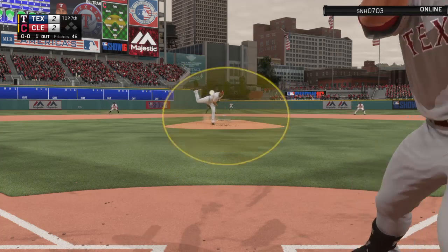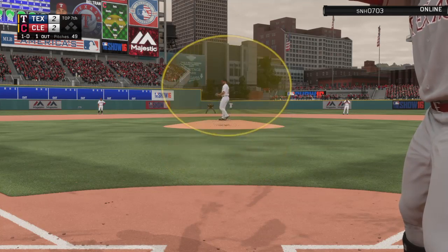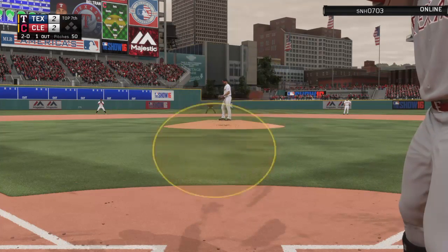Carlos Beltran steps in and perhaps looking to drive another one out of the park just like he did in the second. Now a check swing, but he holds up in time. Ball 1. 2 runs on 2 hits and 1 error in the ballgame for the Rangers. That command may be starting to drift a bit. It's 2-0 now.